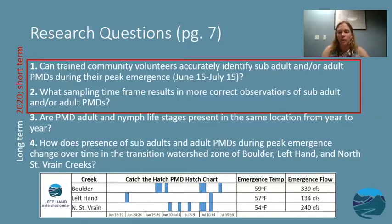And then our next two questions are long-term, that we won't be able to answer in a year, but that these annual efforts will contribute to a larger data set. One being, do our adult and nymph stages exist at the same time? Are we not seeing emergence year after year, and then are we seeing a decline in nymph forms as well? And then the last one, which is the real big one that is really going to be great to have these data available over a longer period of time, is how does the presence of these adults change during peak emergence in this transition zone over time?